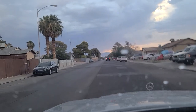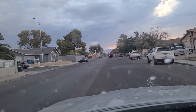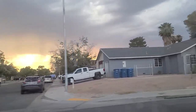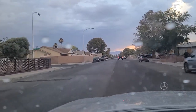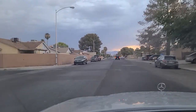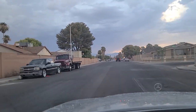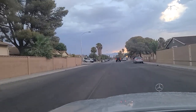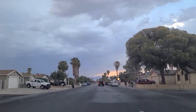Rain is falling all over the place, but it has not hit over here yet until just now, so the roadways will undoubtedly be very slick, treacherous, etc. Allegro Avenue here on our right. Speed limit 25 in here, but a lot of people use this as a speedway, unfortunately.